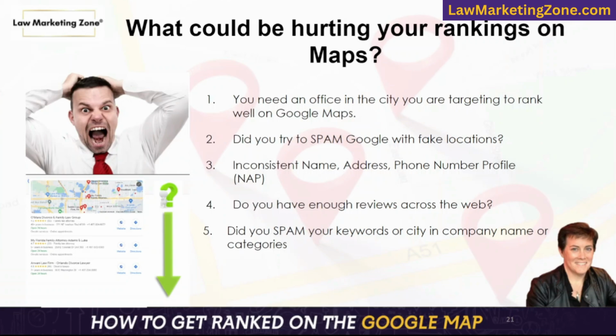And this one is a hard one. A lot of people do it not realizing that it is hurting them: they spam keywords in the city and their company name. So if you were, say, Jenkins Personal Injury in Houston, Texas, and you throw in extra keywords or the city in the name of your company, Google is not going to count that, and they're going to make you not rank. They want the company name to be the official legal company name. Now, if you want to use a keyword in your name, maybe get a DBA, so then it's official that there is a DBA of that particular name. Otherwise, only put the company name in the name field.